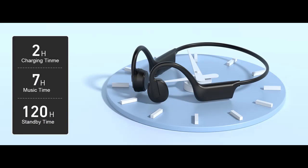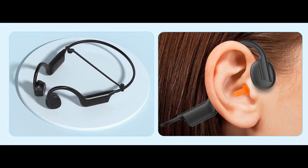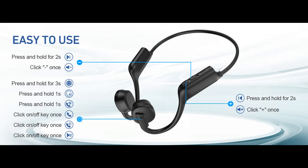Stable and flexible. Our sports headphones' titanium memory metal frame has a bending recovery effect, which can be bent and stretched at will without deformation, and is flexible and durable. Perfect for outdoor and indoor sports like running, hiking, cycling, and even extreme sports and more. Waterproof. IP55 rated bone headphones are sweatproof, rainproof, and splashproof.